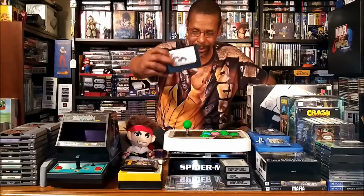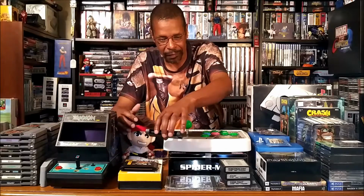Then what else we got here? Let's see here. So this I got from them too. Now, like I said, it was just crazy, this type of stuff. Like I said, you got to dig through their stuff. But here's a Sega Saturn backup cart. You know, these things are kind of expensive, but I picked it up for $1 in their little dollar bin. So that was actually kind of a nice find.